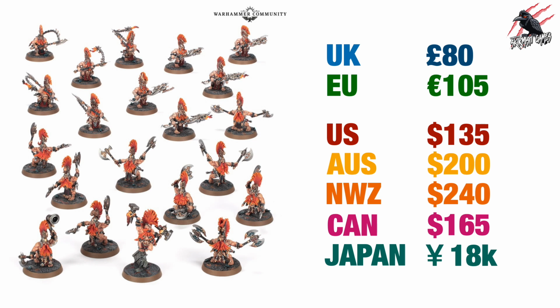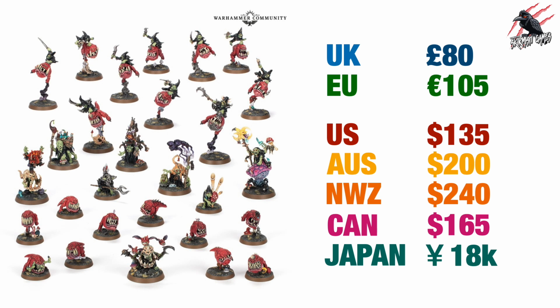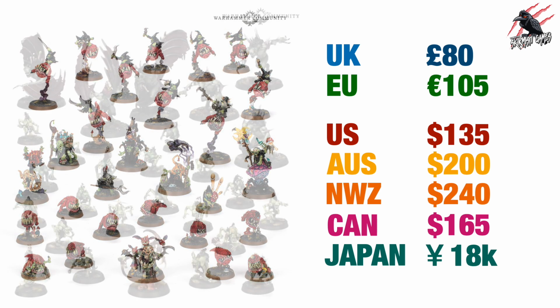But anyway, all of these Regiments of Renown are going to be priced the same, so they're not going to be different like we've seen in the past. So in the UK, we're going to be looking at £80, EU €105, US $135 around that mark, Australia $200, New Zealand $240, Canada $165, Japan 18,000 yen, and you can see here we've got Braggett's Bottle Snatchers. So yeah, priced exactly the same for all four Regiments of Renown.